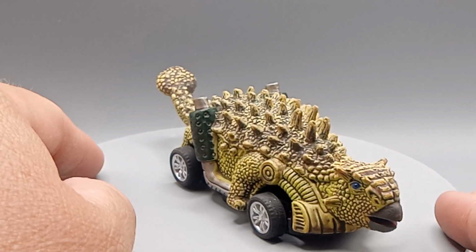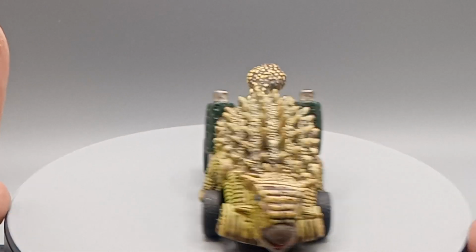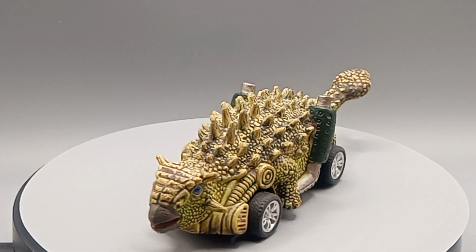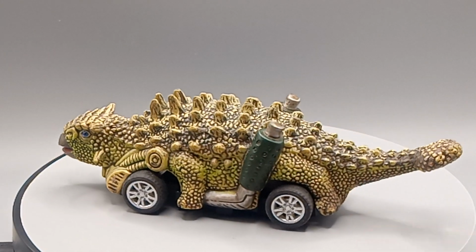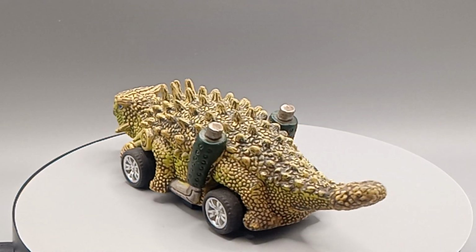But check it out, guys. This guy here is a plane eater and also a muscle car. And you don't want to mess with him. You just road rage with that. I mean, that tail's gonna mess you up. You don't get on his tail. That tail looks dangerous, guys.